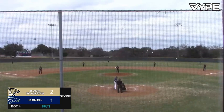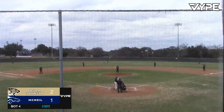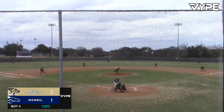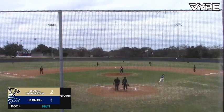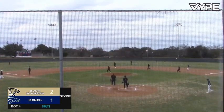Mavs looking for a run to tie it up and some more to take the lead. Cut the swing down and protect the plate with two strikes. Let's go. 2-2 pitch, swung on, lofted it into the gap in right center field. That's going to get down. Yes, and that'll be a base hit.